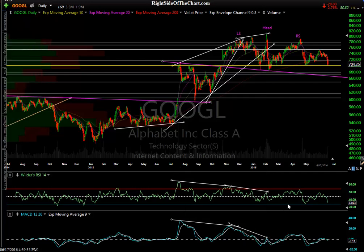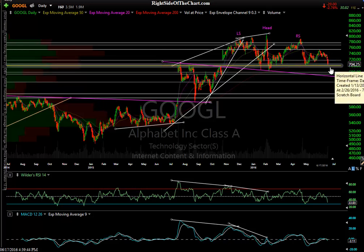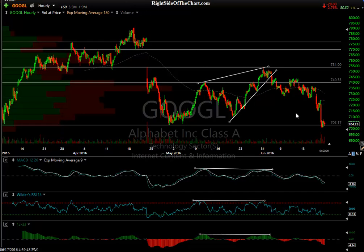This is a pretty long-standing multi-month divergence, and in my opinion has a lot more to play out to the downside than what we've seen so far. So a break of this level, that $700 level, should do the trick. Let's look at a 60-minute chart. Here's one I've been updating all along.